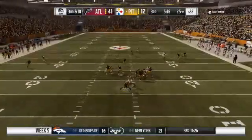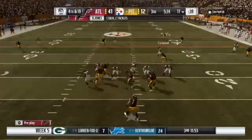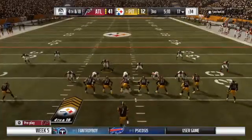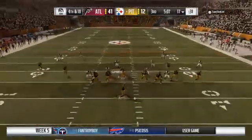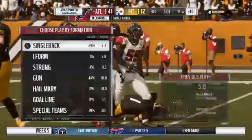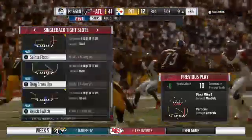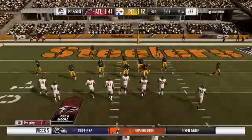On third down, Roethlisberger. Pressure brought in, and the Falcons get there for the sack. Deion Jones coming in to drop him for a loss of 8, and it'll be fourth down. Here we go on fourth down with Roethlisberger. Under pressure again, and down he goes again. Boy, a real head-scratcher there. And now the ball's going to go over on downs here inside the 10-yard line.